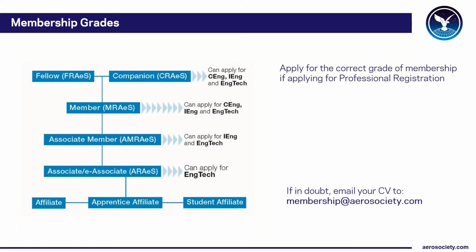So I'm just going to quickly run you through this chart. So at the bottom there we have affiliates. We have apprentice and student affiliates who can join us for free.